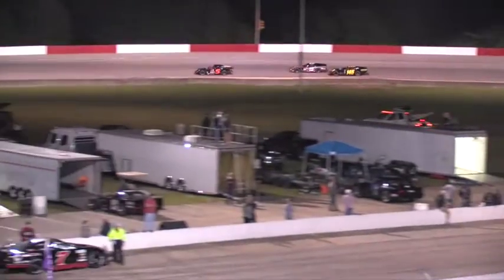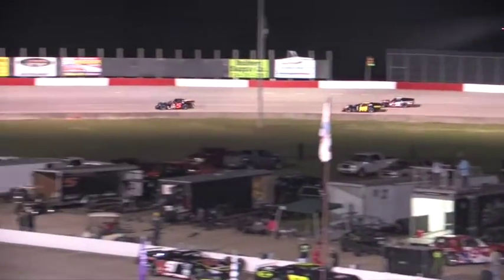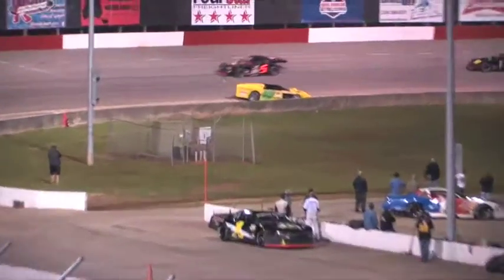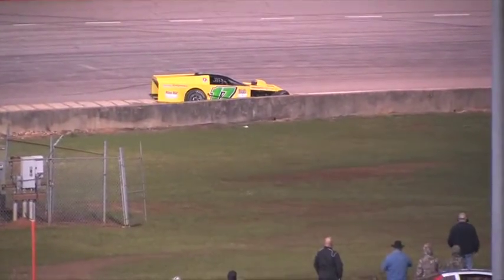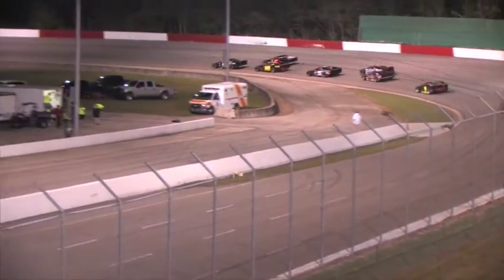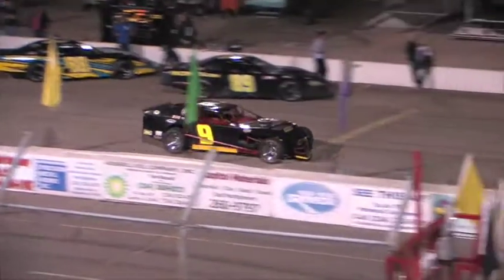Then a little while later, Billy Melvin would go to the inside of Gary Sanford Jr. and take the third place spot away. Then we had the next caution come out when the number 17 of Keith Joyner ended up spinning out. We went back green flag racing with Jeff Letson, Donald Crocker, and Billy Melvin in the top 3. Then we had another caution come out when the number 9 had a problem.